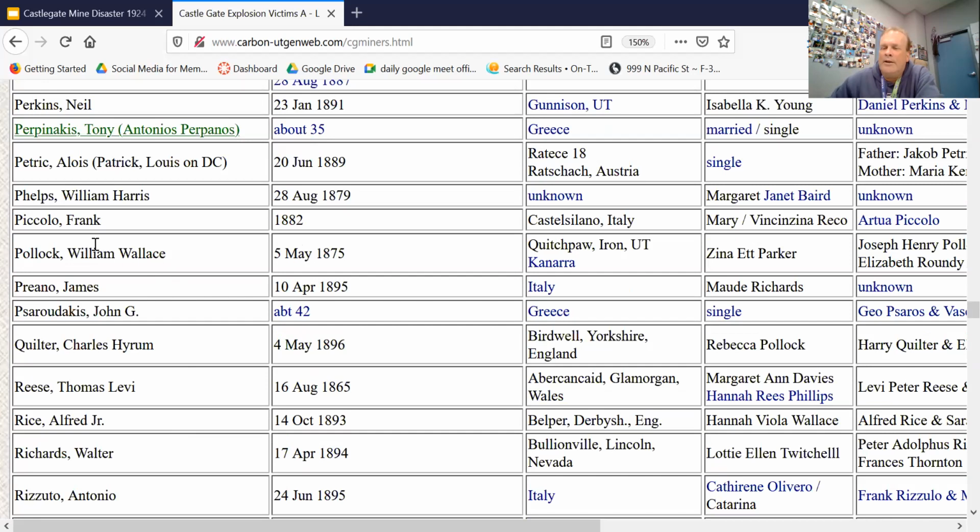Okay. Now I know you've paid attention enough to know that my last name is Pollock. Well, William Wallace Pollock was actually my great grandfather, and he died in this mine explosion in 1924. My grandfather, so his son, his name is Devere, and Devere was 12 years old in 1924.